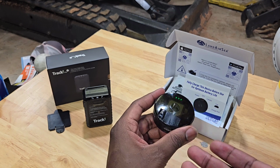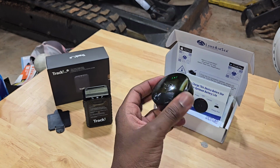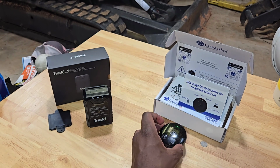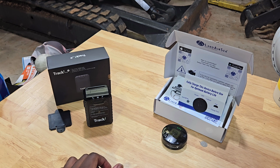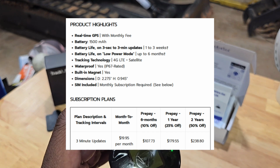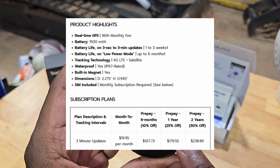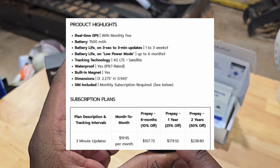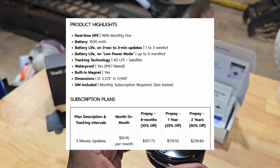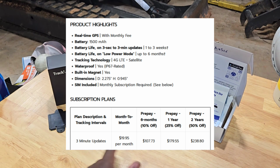And I don't know, somebody else might have a better experience with it, but it's just not tracking like I need it to. But I'll keep testing them. And I think this one here lasts for, oh no, it says 1 to 3 weeks based on the update. So with 3 second updates, I think it's like 1 week. If you do 3 minute updates, it's 3 weeks. That's what it's saying.